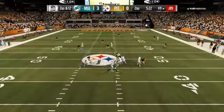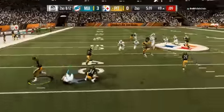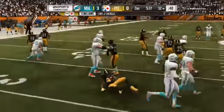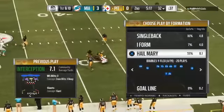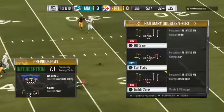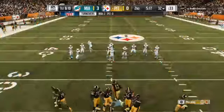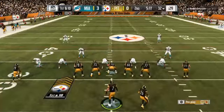Here's Tannehill. Into double coverage, and it's hit. No, bottled up. Fumble. It's out. It's loose. And it looks like Steeler football. It is. He was looking that time for Stills. Big Ben and the Steelers with a 1st and 10 at about the 32.